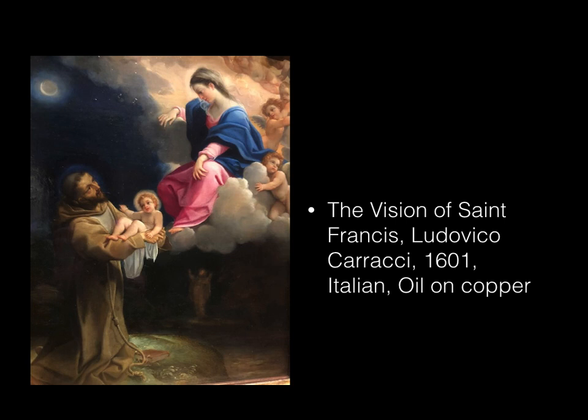So Saint Francis, this is a moment with Saint Francis. He had the vision of the Child and the Virgin, and this Virgin is showing up from heaven and had an apparition to him. And in the upper left corner, we see the crescent moon as the symbol of the Virgin, like we mentioned earlier, which comes from the goddess Diana or the goddess Artemis, and then it was incorporated into the Christian iconography.